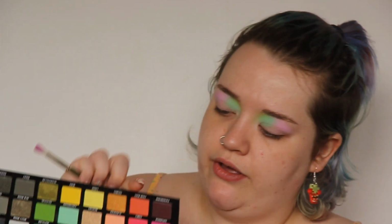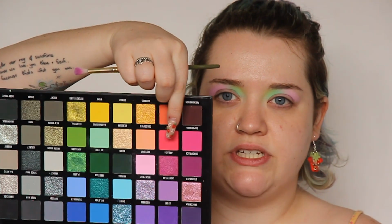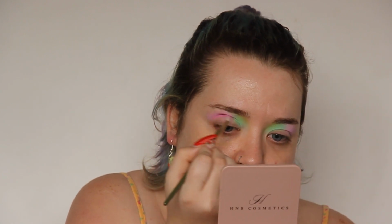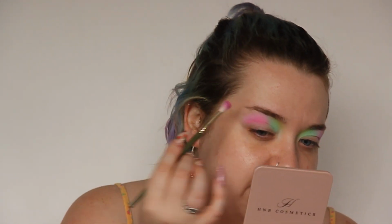Okay, and then I am going to go in with a darker pink. I'm going to go in with this one here called Comet, which is slightly orangey. And we're going to put that in the crease, just to blend into that lighter pink, just to give it a little bit more definition, and make it look a little bit more pink.